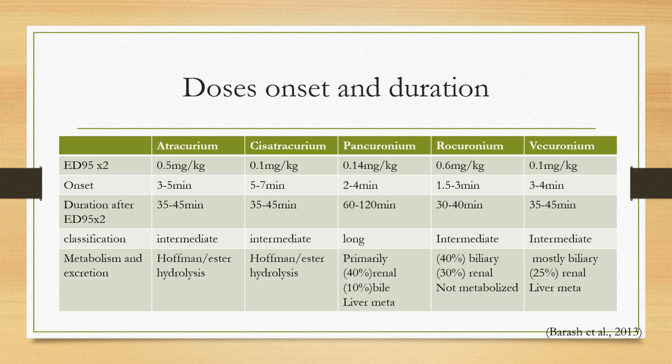All right, so doses, onset and duration. This is just a comparison chart of all the drugs that we're going to talk about here, so you can see them lined up. As you can see, atracurium has a much higher ED95 times 2 dose than cisatracurium. Its onset is a little bit quicker, and its duration is comparable to cisatracurium.